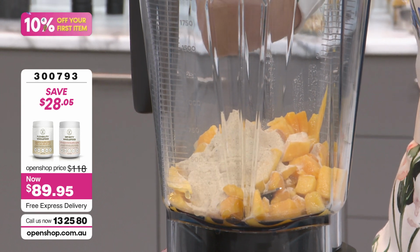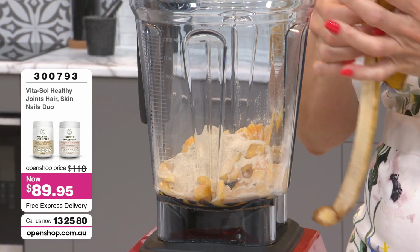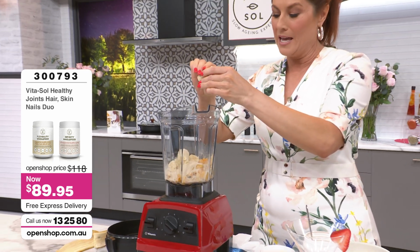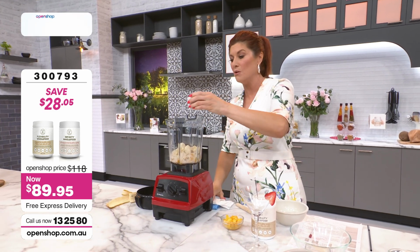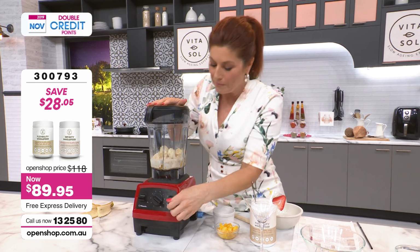Now, I'm going a little bit overboard because I'm doing enough for about 3 or 4 serves here. So this is really simple ingredients, and ingredients that you're going to have in your home or down at your supermarket. And Fiona has this recipe in the book. So a banana, some mango, some of that flex powder, and then some plant-based milk. So this is some almond milk, and I'm just going to pop the top on here and blitz it for a couple of seconds now.